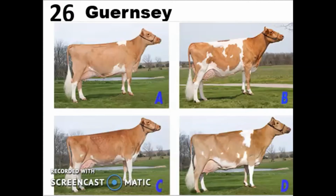Next on our list is the Guernsey, which is named for an island that is one of the Channel Islands in between the coast of France and England in the English Channel.